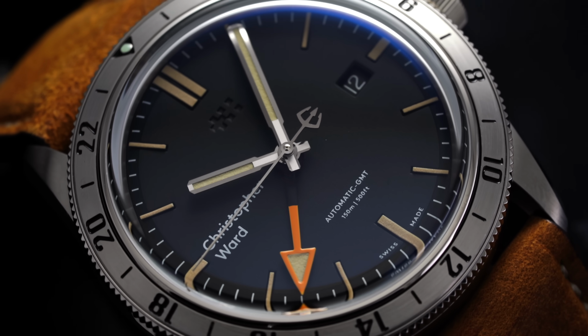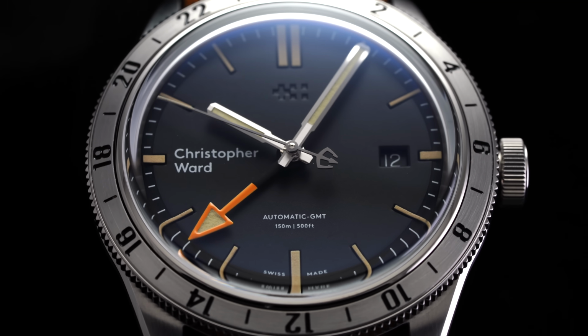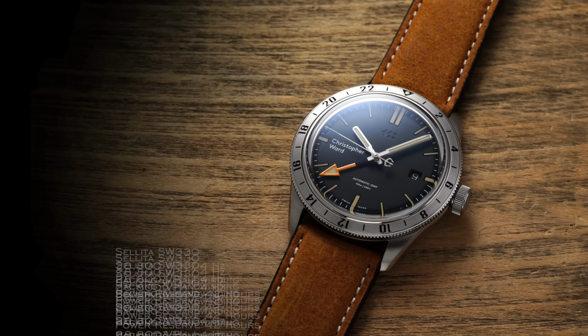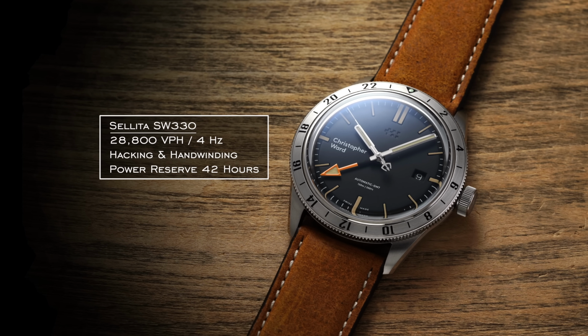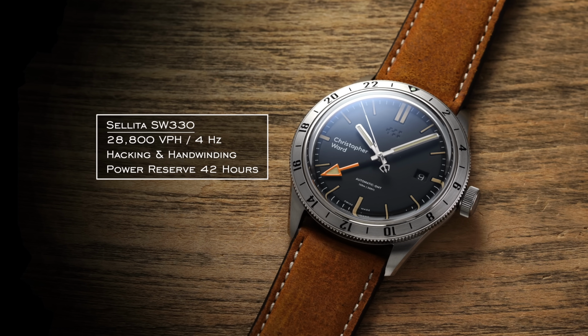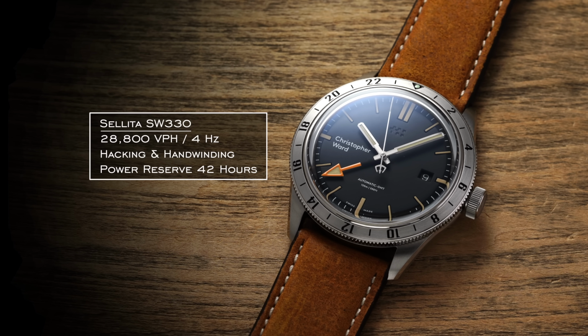The SW330 featured in this watch is one of Sellita's more elevated, slimmer options, with it being essentially a clone of the ETA 2893. In terms of its general specifications, you're looking at a 28,800 vibrations per hour, 4 Hertz movement, does feature hacking and hand winding, hacking stopping the second hand when you pull the crown to the farthest position, and has a 42-hour power reserve.